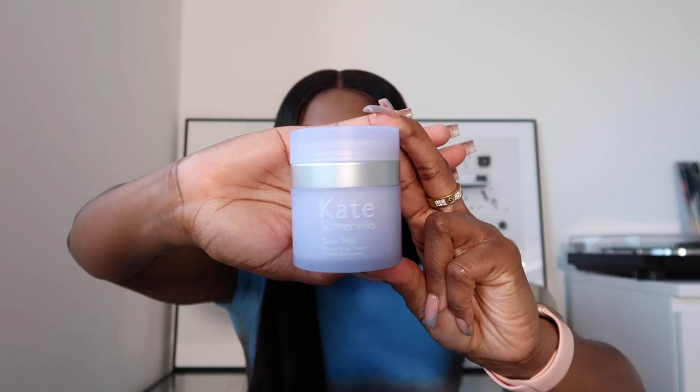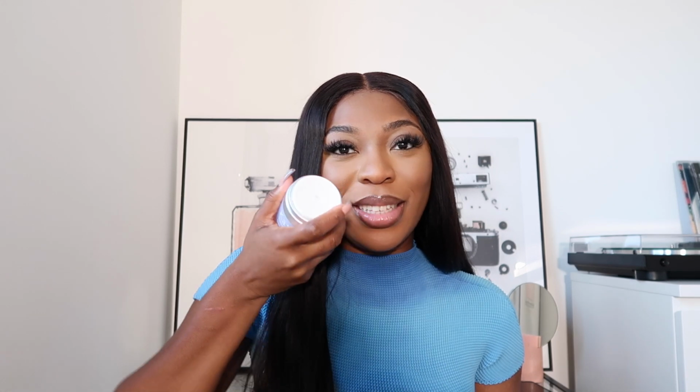The next thing on the list, something I have been using, is actually a moisturising cream. So I've been using this Kate Somerville, they call it Goat Milk, the moisturising cream. And I've just been using this as my daily moisturiser. One thing I really enjoy about it is that this is how it looks at the top. It's quite literally a pump. So you pump it and it comes on out.